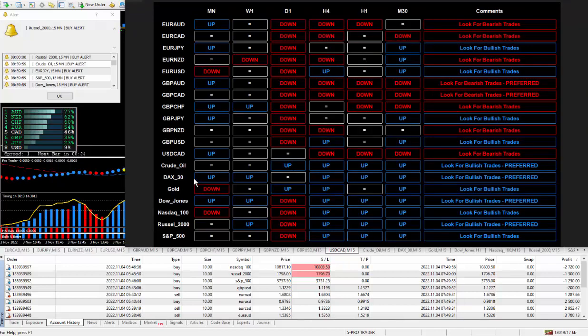So we're selling all of the instruments that I love to trade, the ones that move the most and pay the most. Actually, we're buying all of these, and the other ones are, some are buying, some are selling. And of course, that's exactly what I did down here at the bottom. A lot of them were buying, some were selling, same thing.